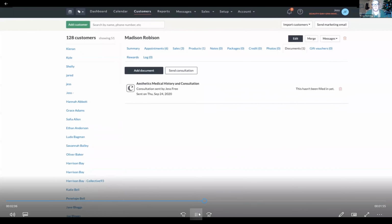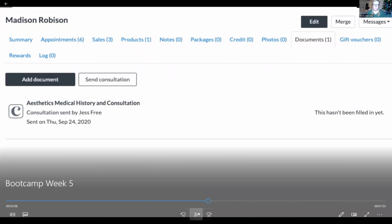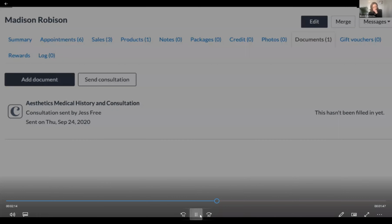Once that's sent, it will appear here. You can see this one tells you it's not been filled out yet. Once it's been filled out, it will appear, and you can see it will say view, so you can go through that information before they arrive for their appointment. So nice and easy.